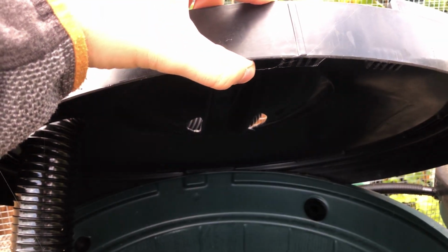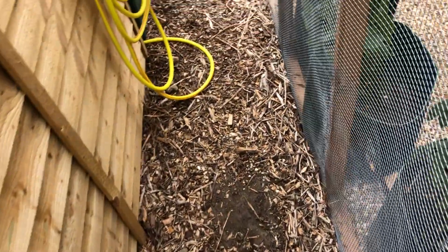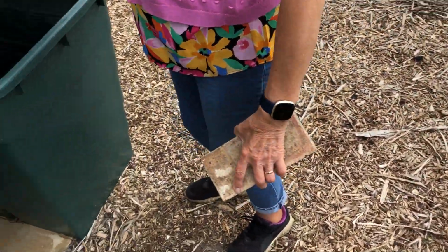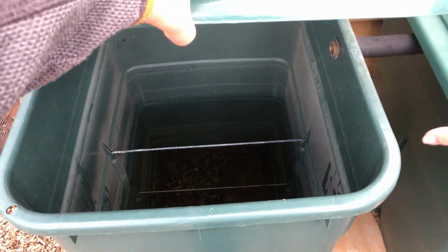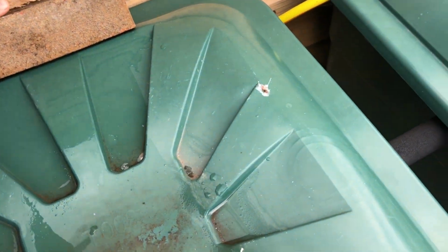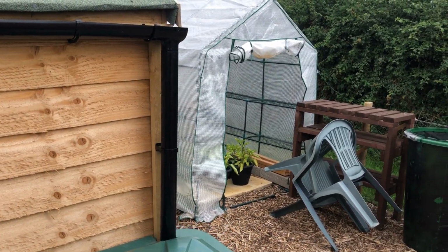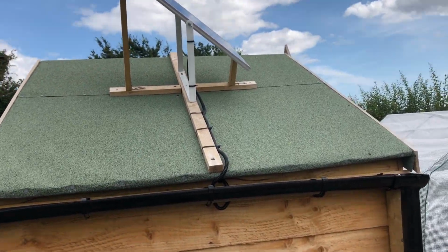Collected quite a bit, which is surprising for summer. But then that'll fill up. That works fine. And really, that's all we can say at the moment. We're about quarter full with that one. We've had that water out, and we've even got water in that one. So the watering system that's in place up here is working very well, considering we've had quite a bit of rain recently as well.